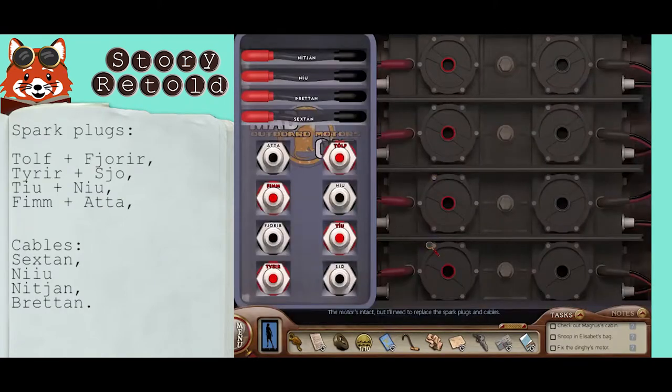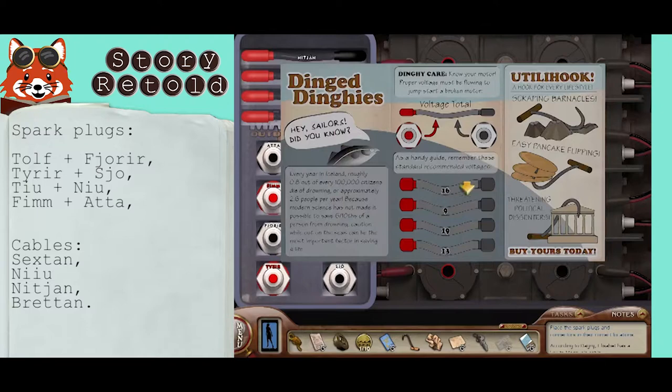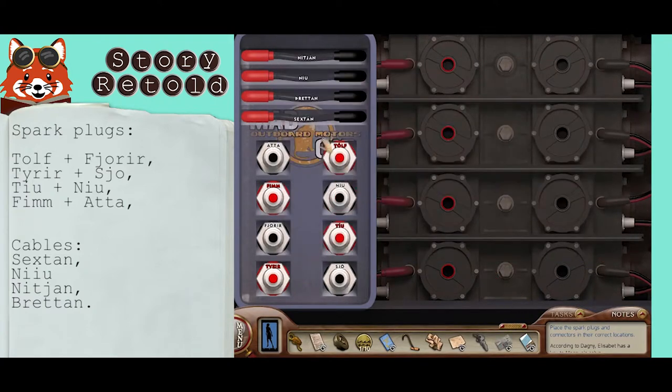The motor's intact, but I'll need to replace the spark plugs and cables. You need to get the proper voltage. The voltage, listed here, 16, 9, 19, and 13, can all be added up with the appropriate numbers of the spark plugs. In your book, it mentions what the numbers are in Icelandic.